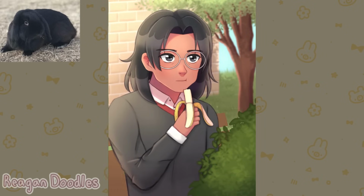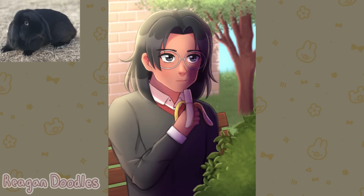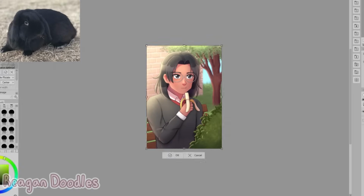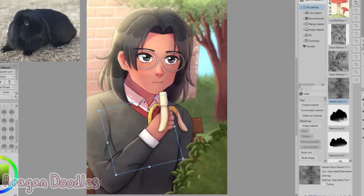And originally Coco was just sitting there for a while, but it looked odd just having him sit there, so I gave him a bench to sit on so he could have something to sit on compared to just sitting in grass. Because it's just weird, like why are you standing in the grass eating a banana? This makes it seem like he's on a lunch break or something. And without the bench, it just makes it seem like he's hiding in the grass behind a bush eating a banana.